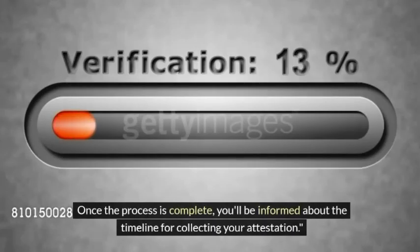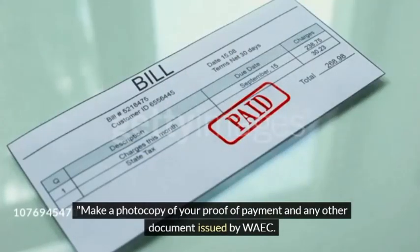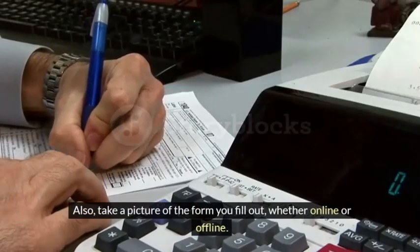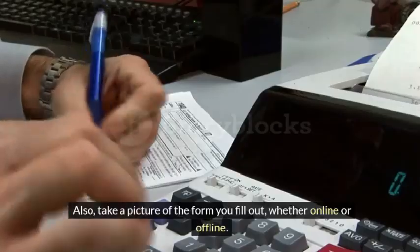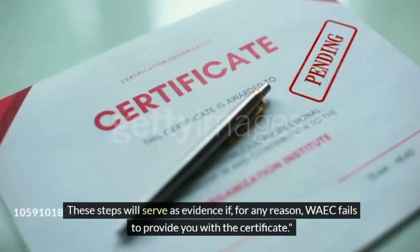Once the process is complete, you'll be informed about the timeline for collecting your attestation. Make a photocopy of your proof of payment and any other document issued by WAEC. Also, take a picture of the form you fill out, whether online or offline. These steps will serve as evidence if, for any reason, WAEC fails to provide you with the certificate.